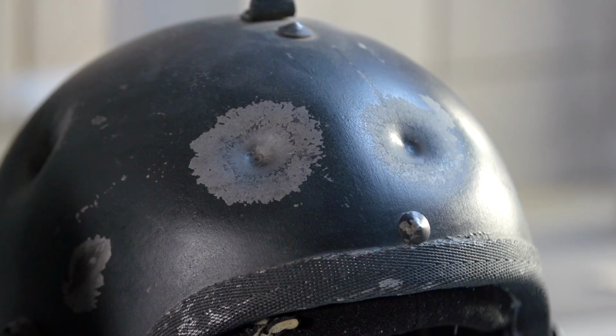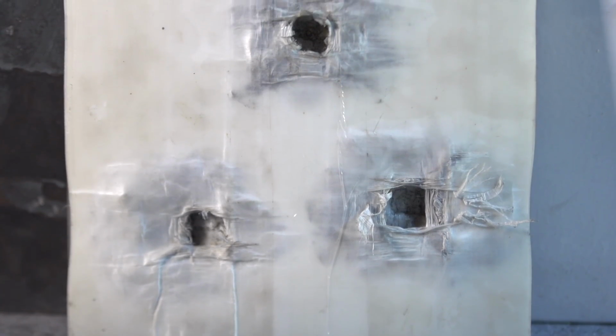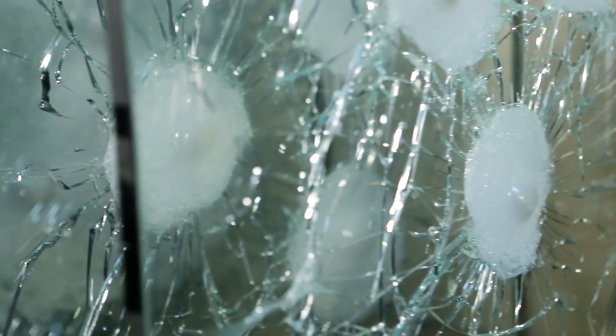This laboratory is used to test all sorts of things, from various metals and alloys to composites, ceramics, and of course, bulletproof glass. These tests are carried out on both fragments of these materials and assembled products.